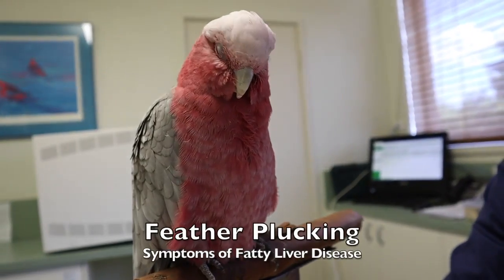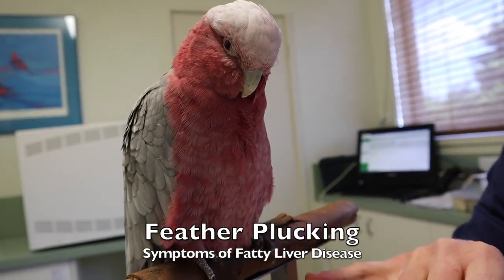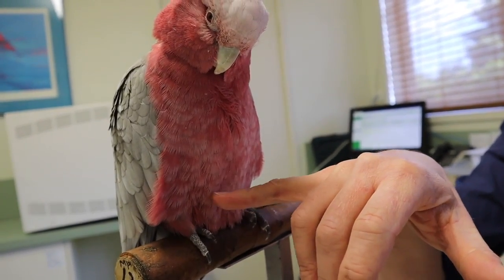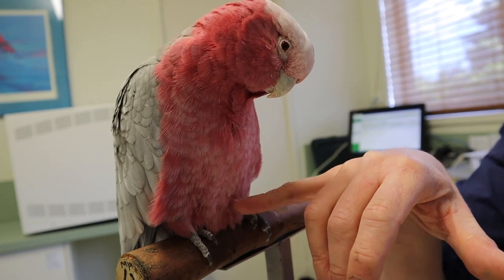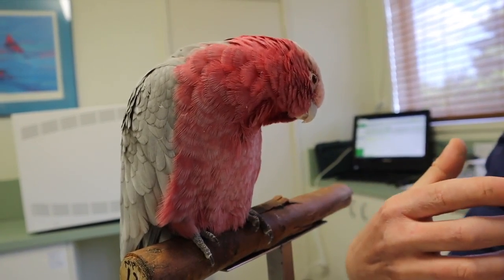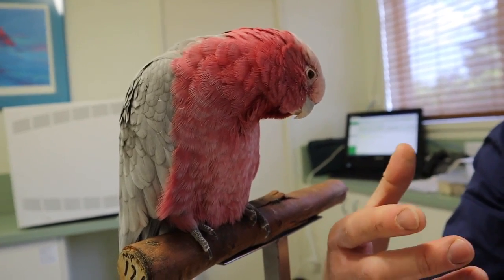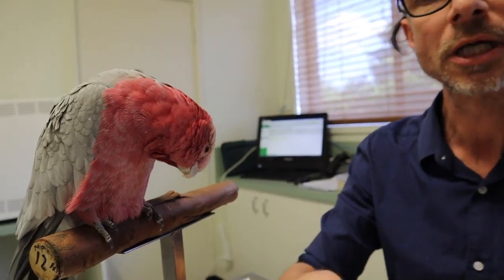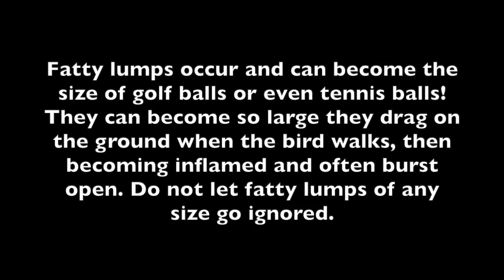I said poor feathering often leads to plucking. And sometimes we'll get plucking around the area where the liver is. So the liver will be poking out underneath the chest just here. If you've got some liver damage from fatty liver disease and it's causing some pain and discomfort to the bird, you'll find that they'll often pluck around in this area as well, and that's quite common.